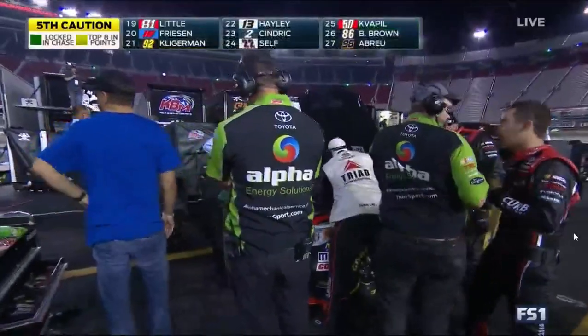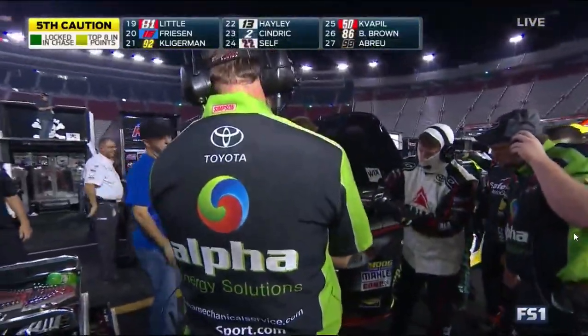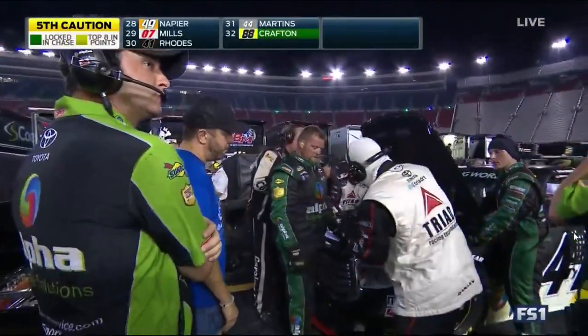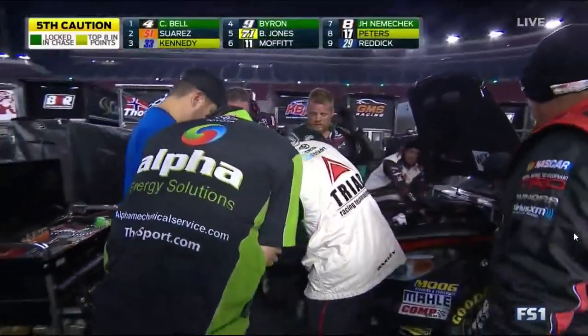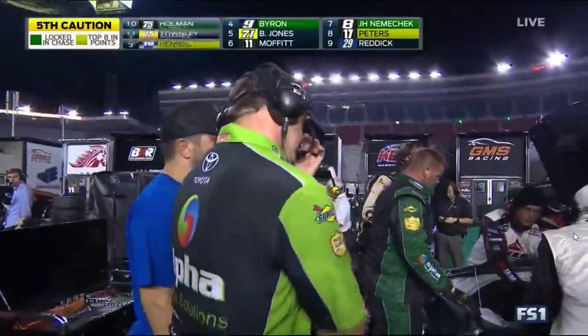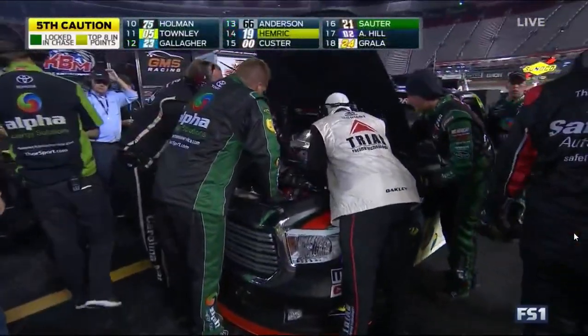How about the 41 of Ben Rhodes? Problems, Caitlin? Well, it started out as a very promising day for Ben Rhodes, but similar to their ThorSport teammate Matt Crafton, the 41 is in the garage area, and I just spoke with his crew chief, Kevin Bellicourt. He said it's definitely a motor issue. We are trying to diagnose it right now to see if it's all fixable, but he thinks they might be done for the night. Vince?